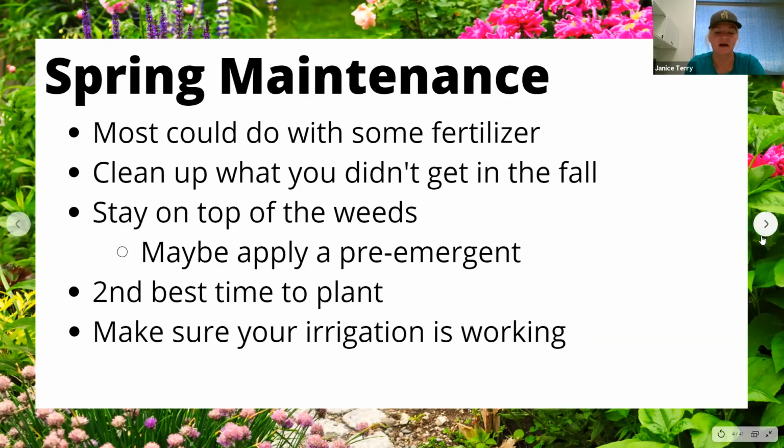Another maintenance issue to really think about is just to make sure that your irrigation is functioning properly. A lot of times people don't check their irrigation systems, and then they're wondering why plants are dying or why their grass has a brown spot, and it's because they haven't taken the time in the spring to turn on every zone and just make sure there's no breaks or clogged heads or anything like that.